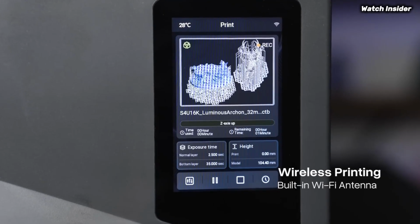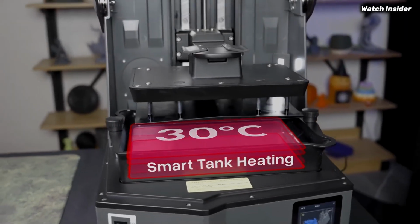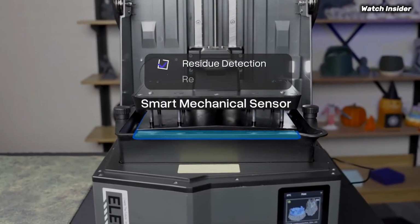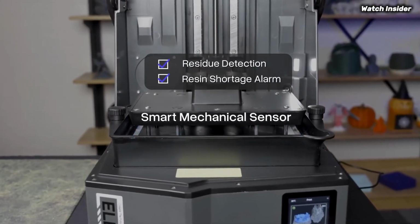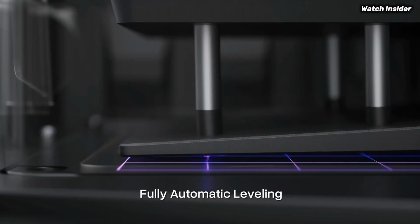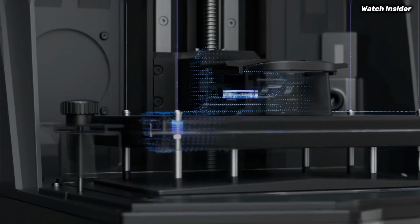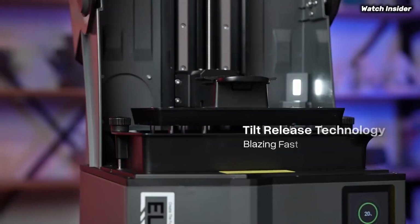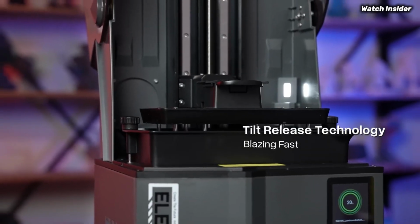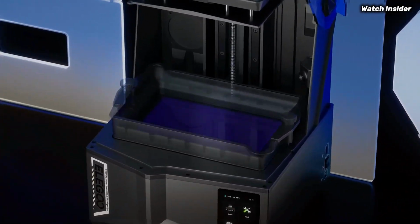With a staggering 16K monochrome LCD screen, it produces stunningly detailed prints that bring your designs to life. Whether you're printing intricate miniatures or complex models, the clarity is unmatched, reducing the need for post-processing and saving you valuable time. The build volume is another highlight. With ample space for larger projects, you won't have to sacrifice detail for size.